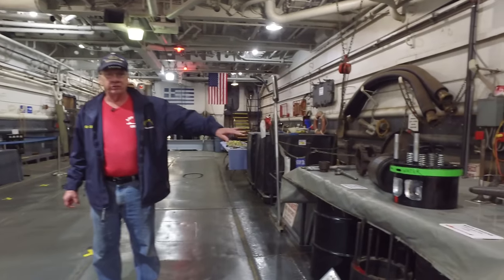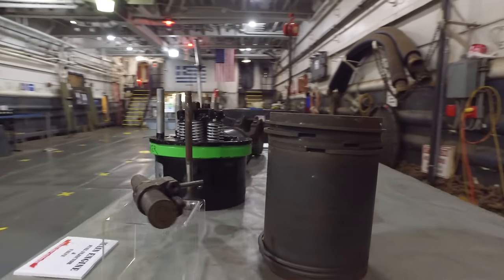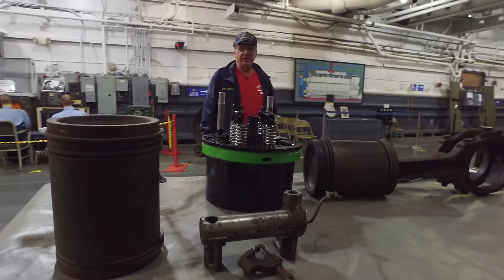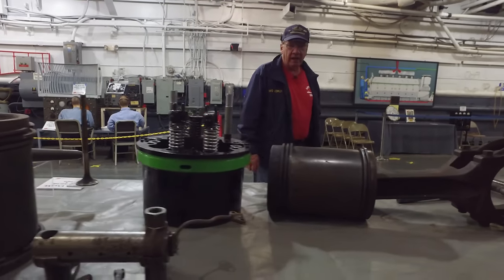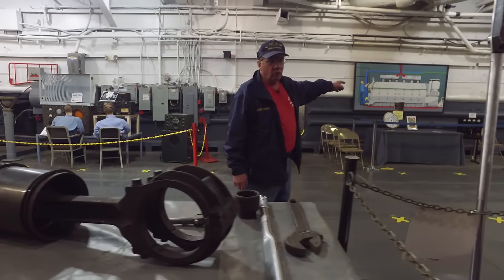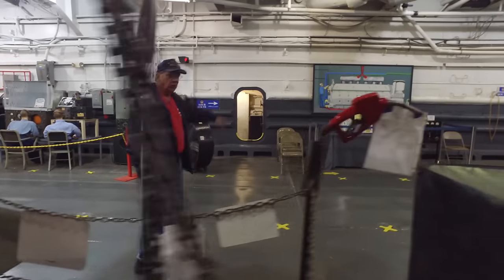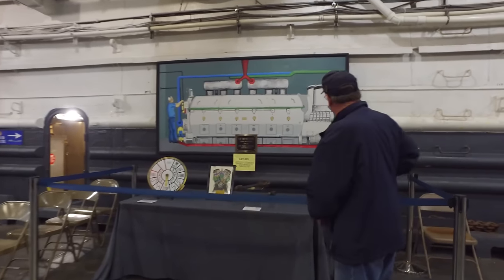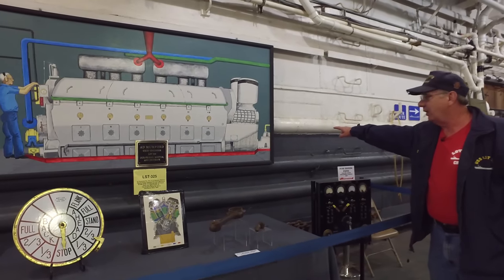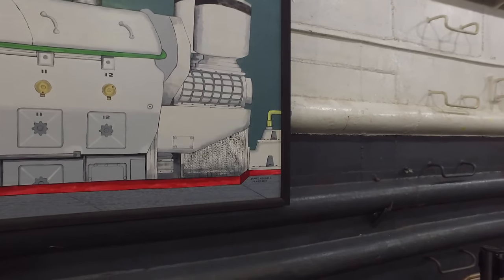Here are some parts of the main drive engines. They are Electro-Motive diesel 567s, V12s, producing 900 horsepower at the shaft. And then the power goes through a 2.3 to 1 gear reduction unit that is depicted over here on this mural. Here you see what the main drive engines would look like, and you see the gear reduction unit at the very end of the engine. They're kind of hard to find parts for because they were made in 1942.